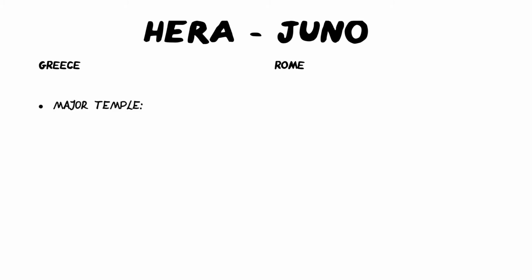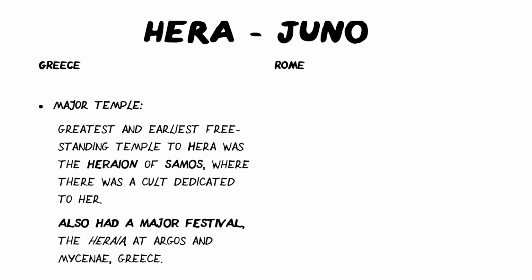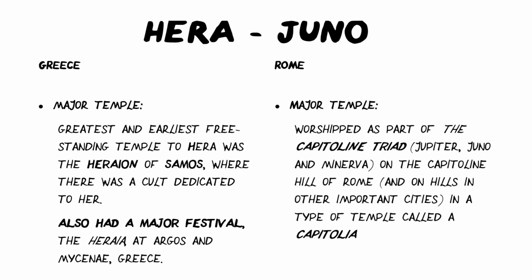Her major temple in Greece, the greatest and earliest freestanding temple, was the Heraion of Samos, where there was a cult dedicated to her who mostly worshipped her birth. She also had a major Greek festival, the Heraia, that took place at Argos and Mycenae. In Rome, her major temple was the Capitolium on the Capitoline, where she was worshipped as part of the Capitoline triad of Jupiter, Juno and Minerva, the Roman name for Athene. There were also Capitolia on the hills in other important cities, again showing how important she was.